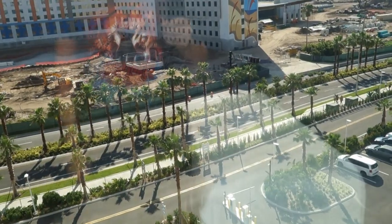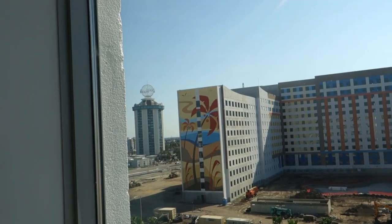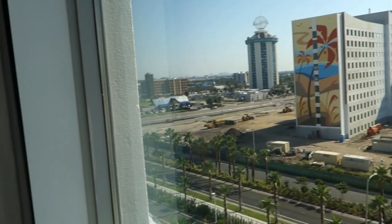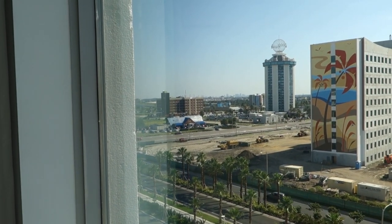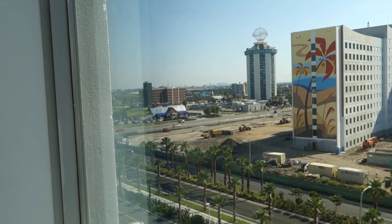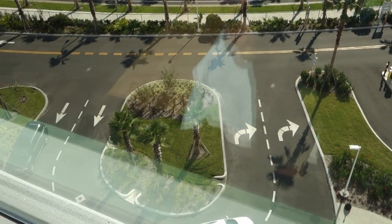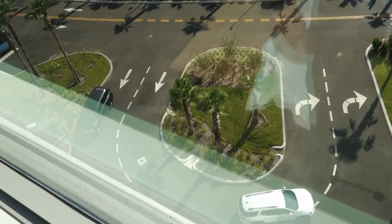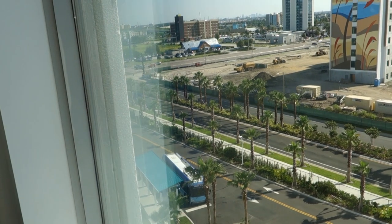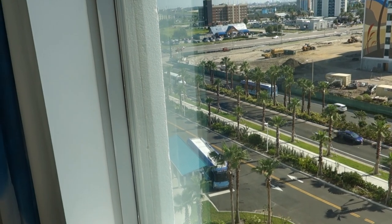And this is a view from our room, looking at the sister hotel, which is currently being bought. Over there you've got an IHOP. To the left of the IHOP is a Walgreens and a KFC. Right below us, this round area here is the rideshare, so that's where you pick up your Uber or your Lyft. And right there's the bus stops where you can get, there's two buses there, one's going to Volcano Bay and the other's going to Universal Studios.